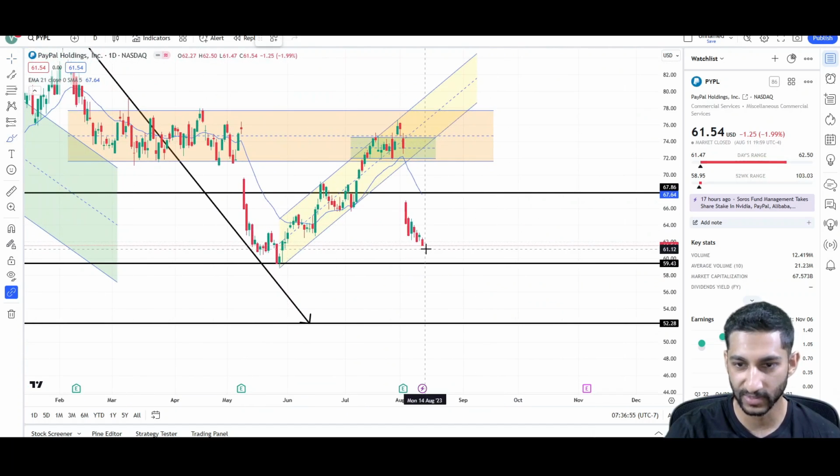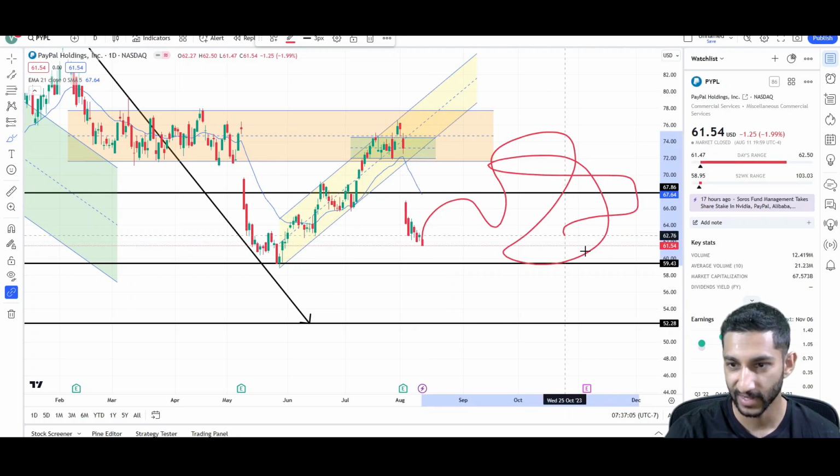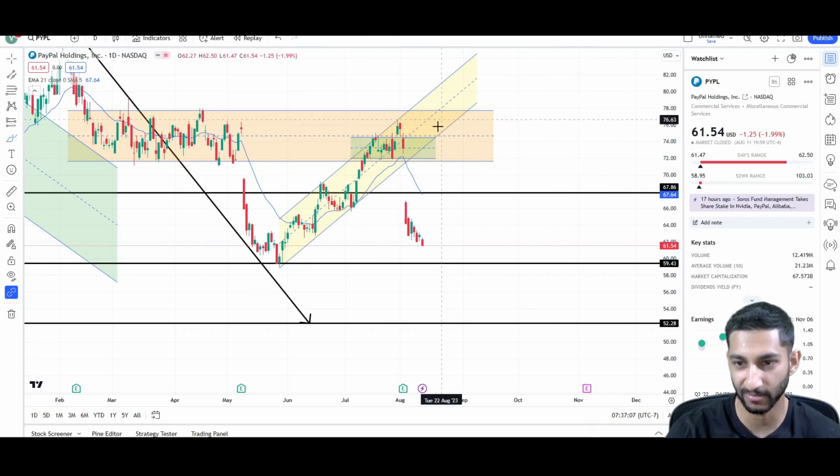We can still probably get a pullback because we're definitely overextended, but we might not do that. So I don't know what's going to occur. All I know is where price is headed. I don't know how it's going to get there. It can do something like this and then get to the $59 target. So it could do something like that.